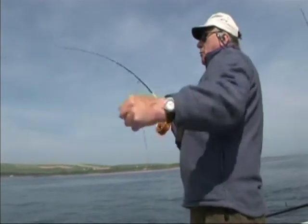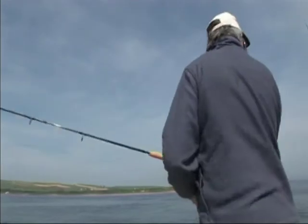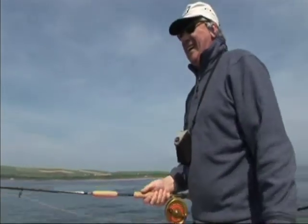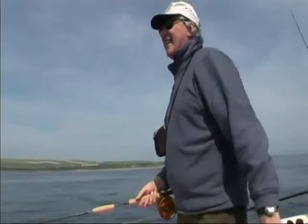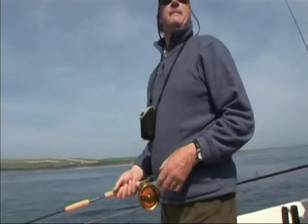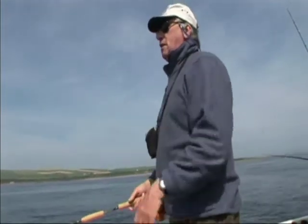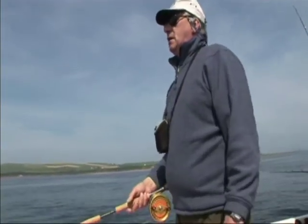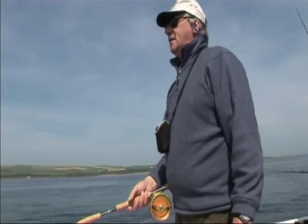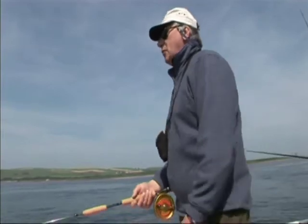So, double haul of the velvet. Everybody still there? Although we didn't get many over there at all. So now we're letting this fly, this fast sinking line, get right down deep there. Not quite sure how long to leave it.